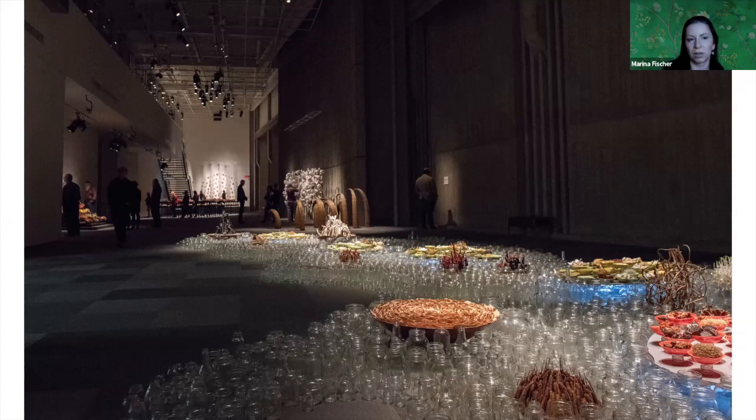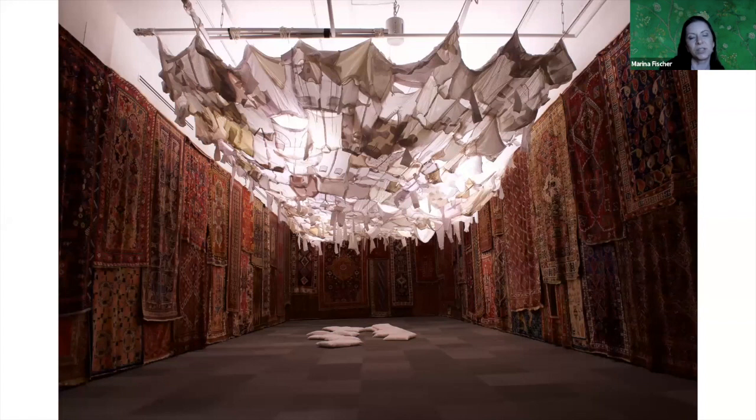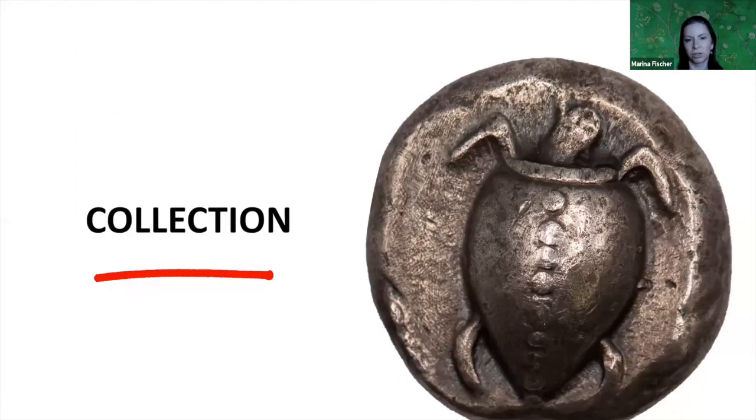We have a couple galleries on the upper floor, and it's very versatile. We can change walls, and we do change walls all the time. This is the second collection, which is the rug collection that we have at the Nickel, and then we have the coin collection at the Nickel. The coin collection is the founding collection.